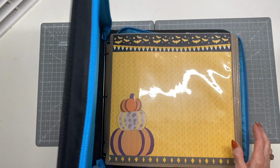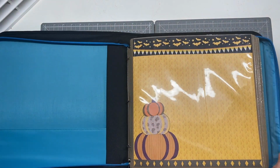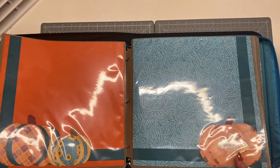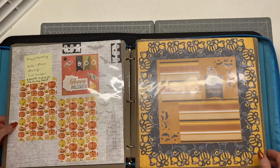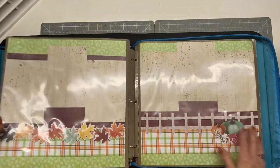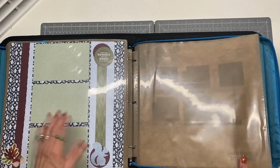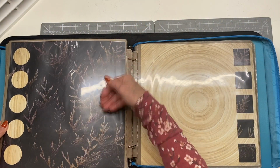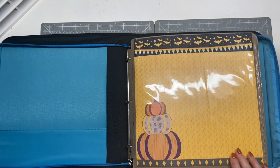I'm making an album and I'm thinking, ooh, I need a page. I remember I made that page with this and such. I just go into the binder and then I can reach right in and get what I need. And then I am happy because it's all organized. This obviously is my fall, and these are the full size, the 12 by 12, the single pocket. But they do have a variety of different pockets.